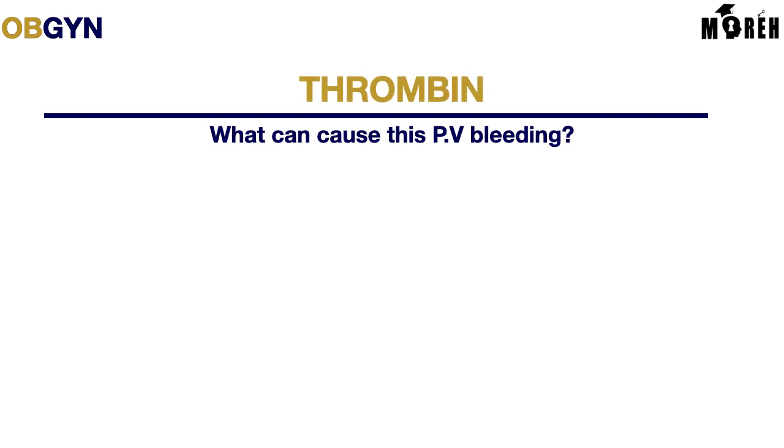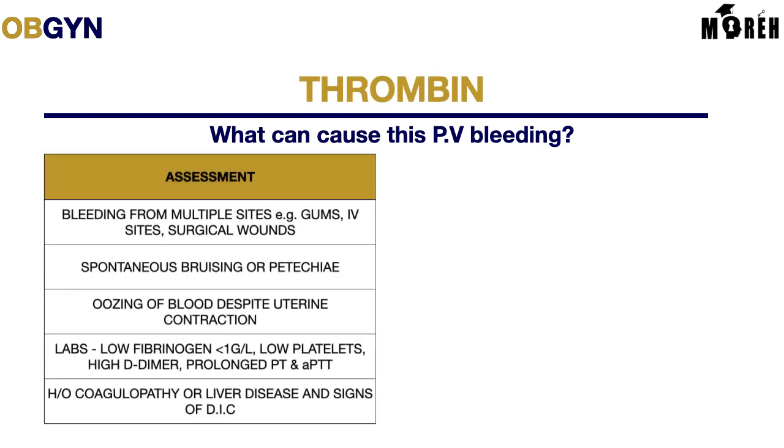Lastly, if the cause is thrombin, how do we assess? So the patient will have bleeding sites which are multiple, such as the gums, the IV line, the IV sites, surgical wounds is going to be bleeding. Patient is also going to have a spontaneous bruising and petechia. Patient will have oozing of blood despite contraction of the uterus.